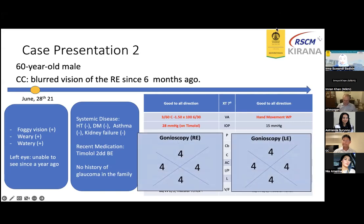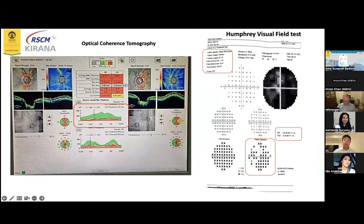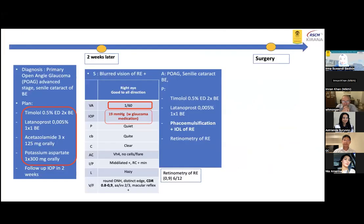The gonioscopic examinations reveal an open angle in both eyes. On the OCT examinations, I'd like you to notice that there was a positive sign of floor effect from the OCT that indicated the advancedness of glaucoma. We discovered a severe visual field defect in the right eye through Humphrey examination. As a consequence, we diagnosed this patient with advanced primary open-angle glaucoma and senile cataract in both eyes.